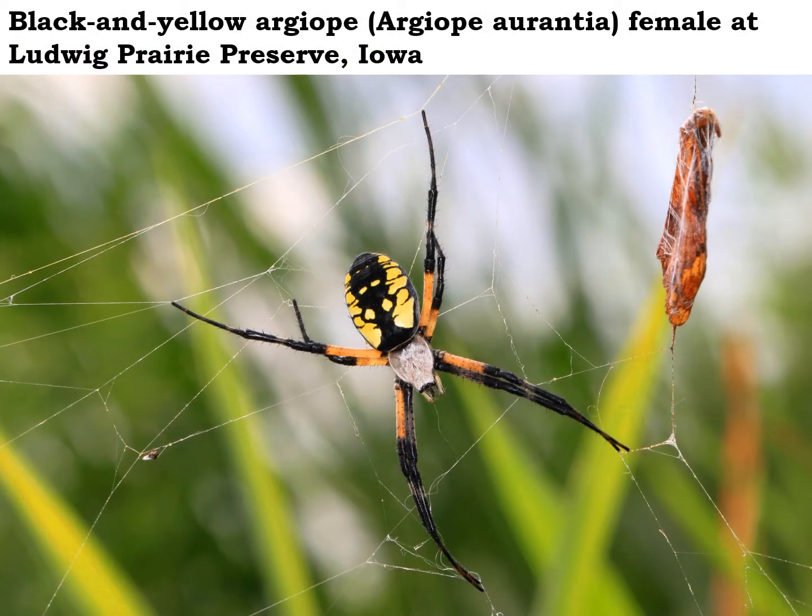This black and yellow argiope is commonly called the garden spider. They're one of the more beautiful spiders that live in the area, and also one of the biggest spiders if you do see them out in the wild. They can live in your garden. They'll also live out in grasslands where they're gonna make a big round web. They're in a group of spiders we call orb weavers.